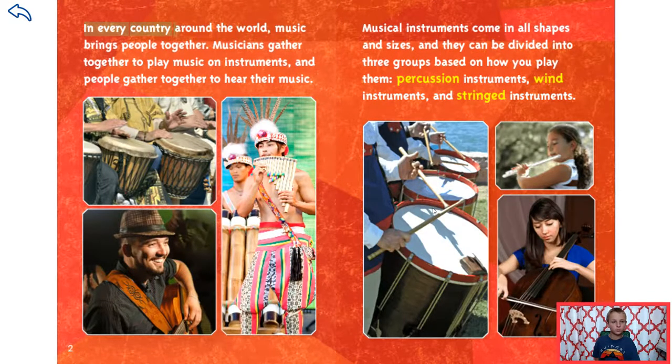In every country around the world, music brings people together. Musicians gather together to play music on instruments, and people gather together to hear their music. Musical instruments come in all shapes and sizes, and they can be divided into three groups based on how you play them: percussion instruments, wind instruments, and stringed instruments.